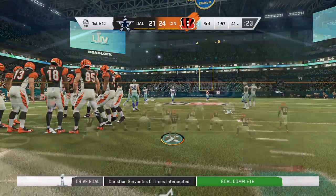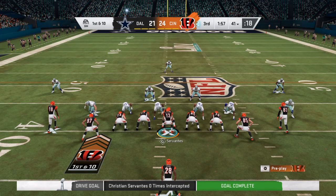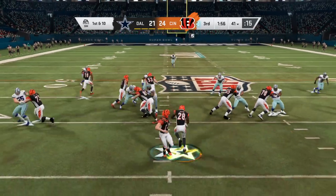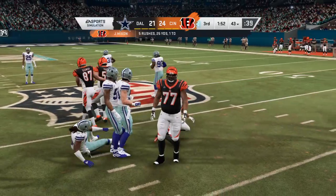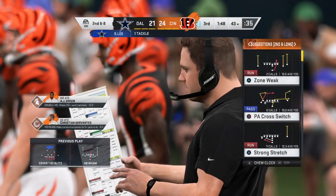Both offenses have been clicking in this one. A lot of points on the board. We'll see if that trend continues. They'll try to get the run game going. This is Mixon. Sean Lee, the Pro Bowler, there for the tackle.